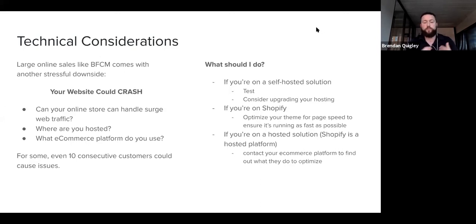They've got a very sophisticated method. However, you can still optimize your theme for speed to ensure that the potential customer, it might just be a slow internet connection and an unoptimized theme, but to the customer, it looks like your site's not loading. So you can still do things on Shopify to improve that. And then if you're on another platform, another hosted solution, reach out to that platform and double check to see what it is that they do.